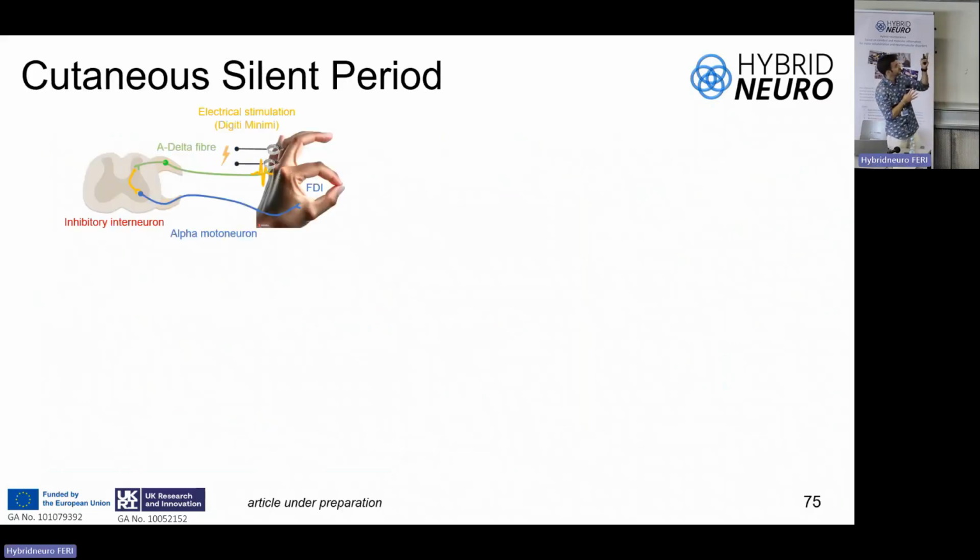This is the cutaneous silent period circuit. The subjects were doing some pinching. We measured the FDI, also the APB, not shown here. When you provide a nociceptive, that means painful, stimulus in the pinky, that recruits the A delta fibers, signaling pain, which go to the spinal cord through an inhibitory interneuron. It will inhibit the activity of the alpha motor neurons of the FDI. It's a withdrawal reflex. If you have some pain in the pinky while you are pinching, your natural reflex will be to release. This is dangerous, and this is altered in ALS patients, and it's been shown with needles.